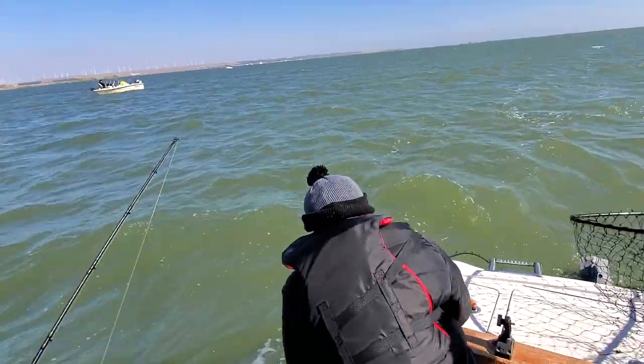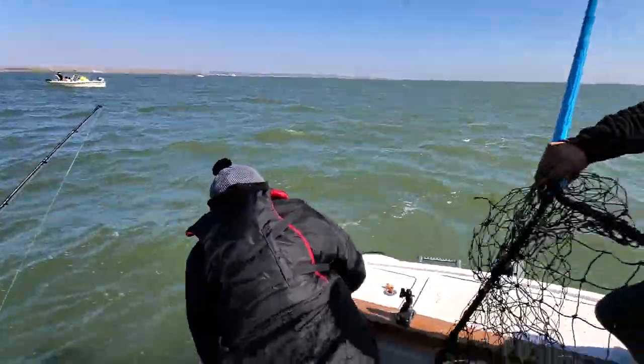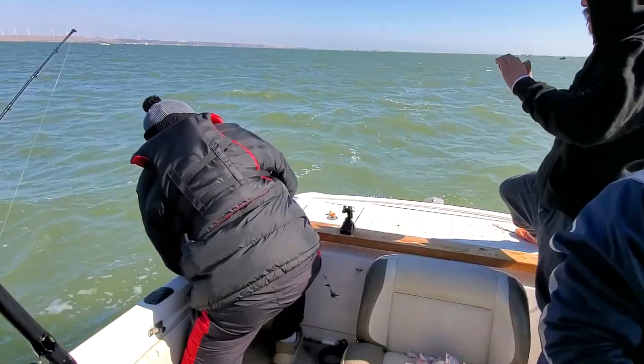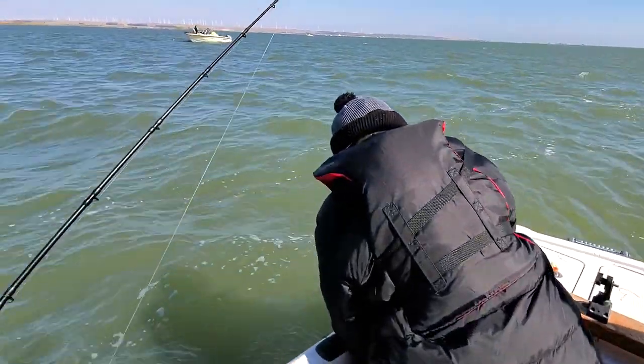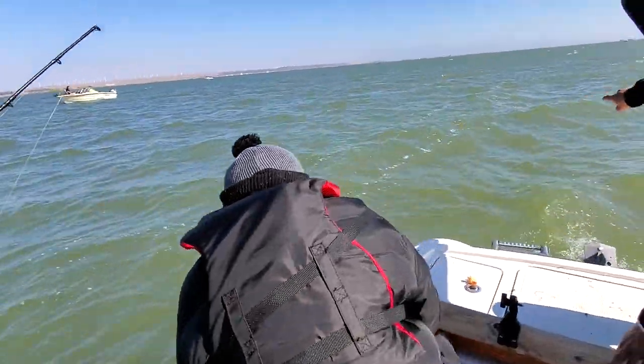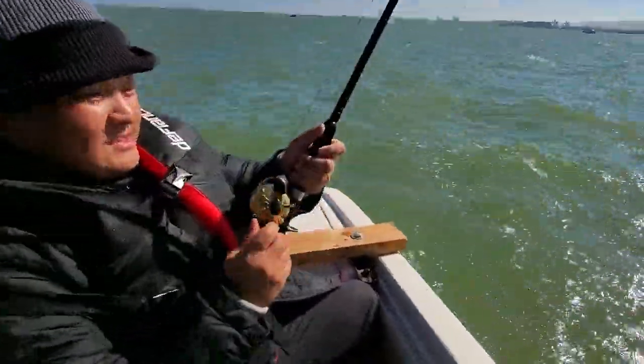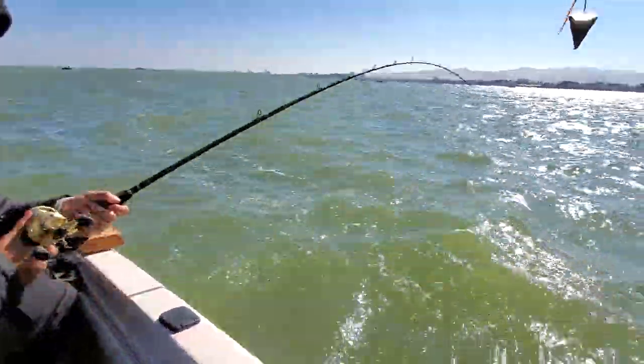He just turned the wrong way. Go fight. I got you. That one's not a keeper. We don't need it. Call another green sturgeon. Green sturgeon, man. We got another green sturgeon.